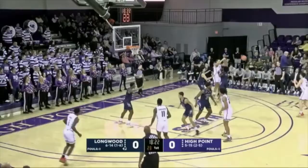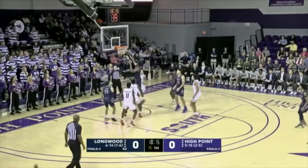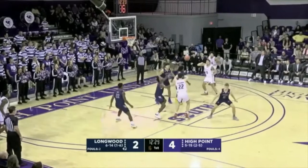Back to Sanchez, inside out. John Michael Wright, wide open for three, and it rattles out. He had a career-high 7 makes from downtown. And Coleman, after a couple of misses from deep, passes up the three. This time, open for the long 2 in the corner, and it's through.